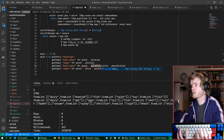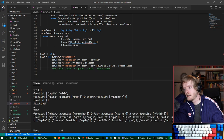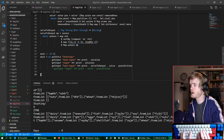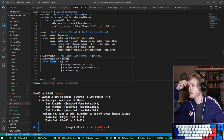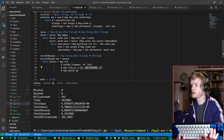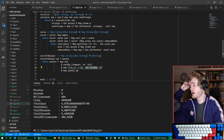Solve to output. Let's see. Okay, we still have the traces. What? Trace show ID. Yeah, let's remove these. Remove these now. We'll save. Now it's not. Okay, so find win. This is Set.findWin, right? Oh, it's running the same thing again from earlier. Okay, now.